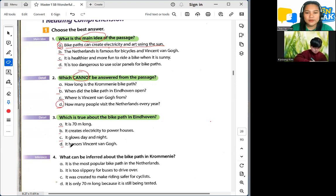Okay, this word is pronounced, Joseph, as honor. Honor. Okay, honors. Now, which is the answer? Which is true about the bike path in Eindhoven? D. It honors Van Gogh. Correct. Okay. Is it 70 centimeters long? No. 70 meters long? No. So it's not 70 meters long. It does not create energy to power houses. It glows only in the night. So the answer is letter D.